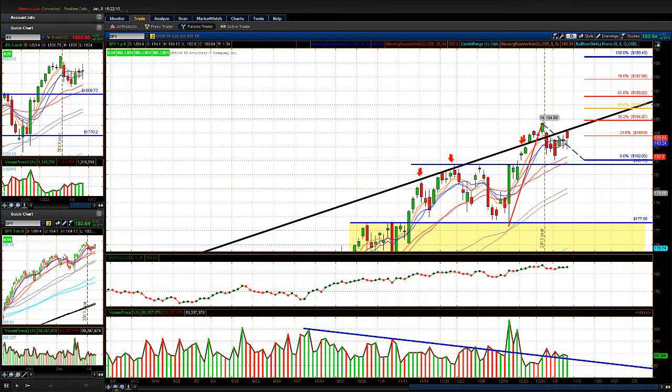Want to go ahead and look to see how the indices closed the session out here for the day. We had the Dow close down 18 points, the Nasdaq closed down 9.5, and the S&P 500 closed up a little over half a point.